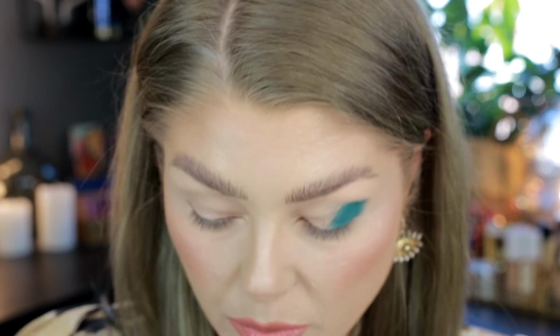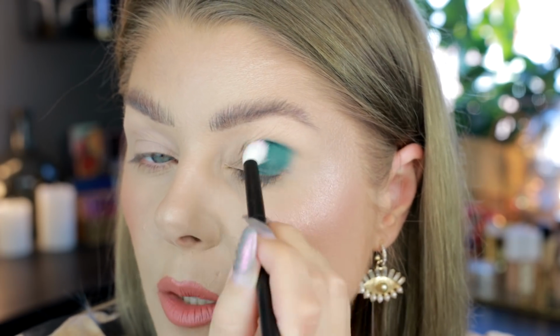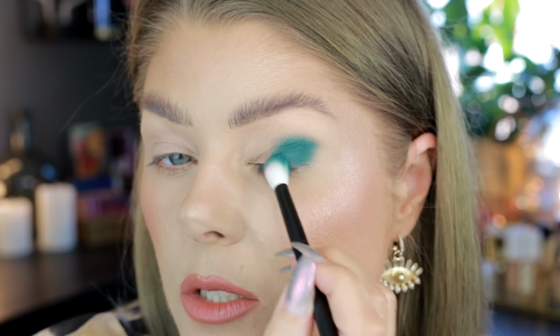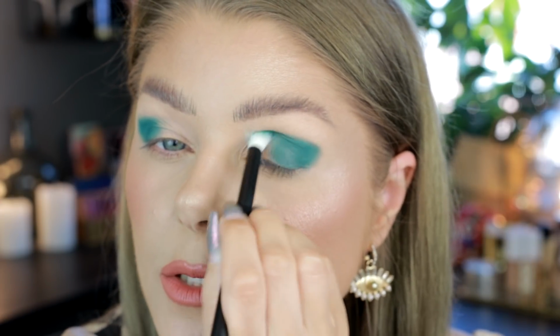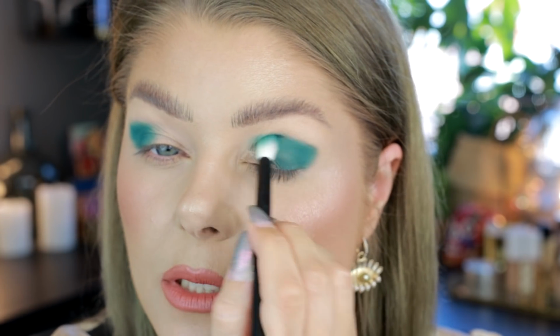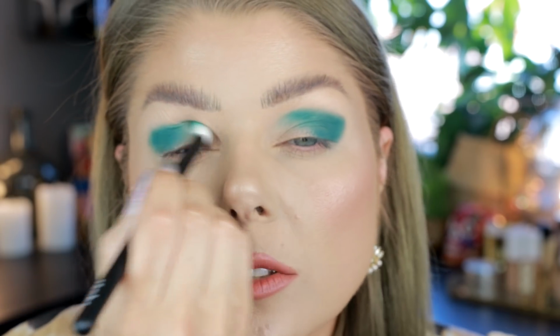That is very pigmented, and I'm gonna blend it out with the mid-tone, like the middle shade teal, the one that's called Showboat. So I'm just starting with this first. I'm taking ever so lightly some and just really tucking it into my crease here, but I'm gonna be blending this out with the lighter one in just a second.